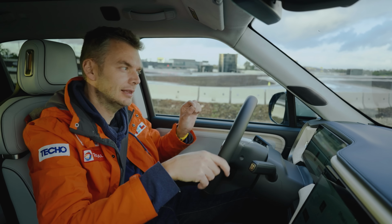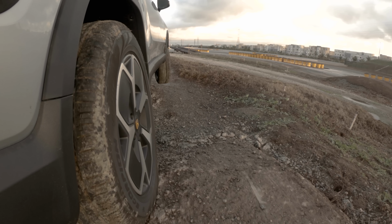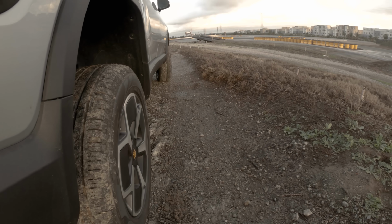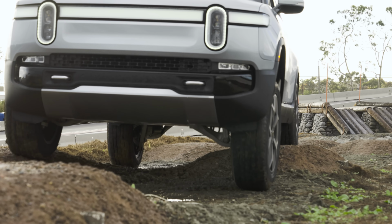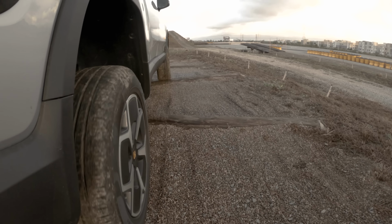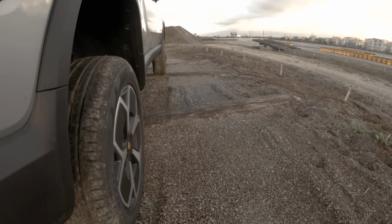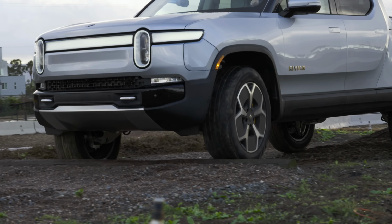There are still a few little gremlins that we're starting to see in this car, which, judging by the VIN number, is still in prototype trim, but even so. We are in rock crawl, which is allowing me to sort of gently modulate the throttle. It's coming over these little bumps. I mean, honestly, this is pretty simple for this vehicle.